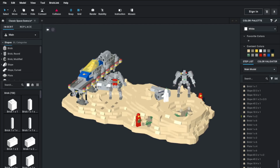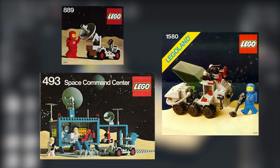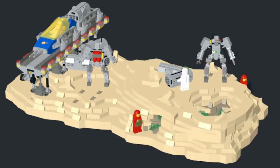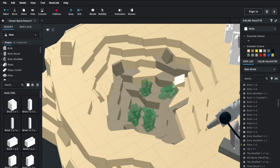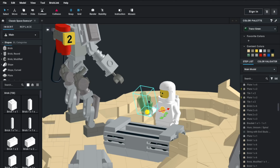Now, I decided to make the landscape out of tan Lego bricks in order to replicate the box art of classic Lego space sets. And I also wanted to make this landscape look unique by not having any studs showing. I added these caves with some dark tan bricks in order to create some depth in the build, and I added these green crystals for a pop of color.